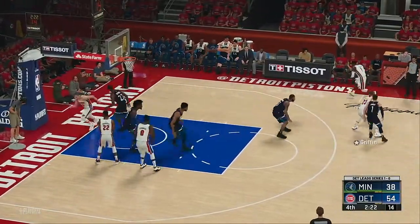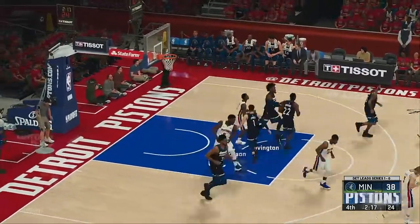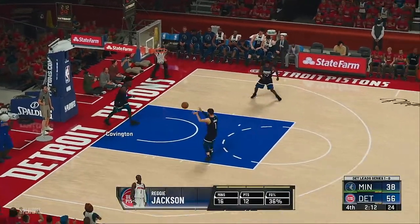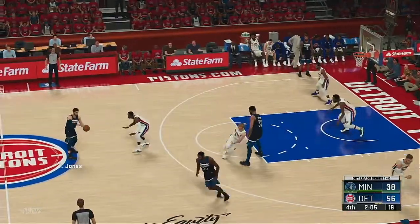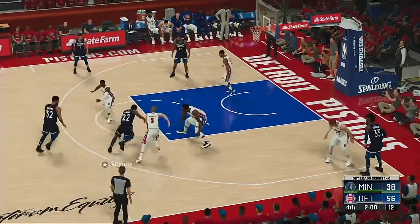Jackson passes to Griffin. Trying to find Jackson. He's got it now. And that one is good. Jackson's got 10 points in just the second half. What a find by Griffin. He's a lot more skilled as a passer than he gets credit for. As far as power forwards go, he has terrific vision.